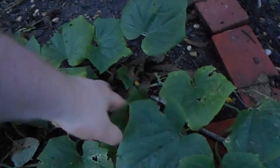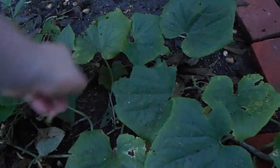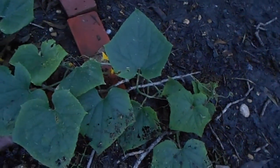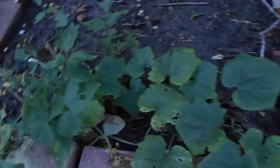These are supposed to be cucumbers. I get the sneaking suspicion now that I'm not going to get any cucumbers off of that. I do have seed for it though, so there's that.